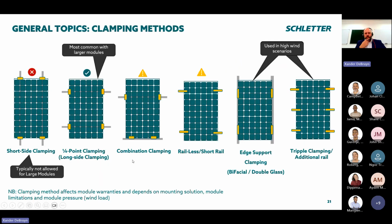Okay, so taking that into account, these are probably the most common clamping methods that we see for attaching PV modules to mounting structure. Short side clamping, as I said, is typically not allowed for large modules, especially for short rail methods. That was quite popular, but it was also used quite a lot in roof hook mounting on tile roofs where there was limited space. But due to the flex of the module in the middle, it's not very much allowed.